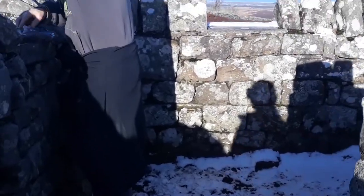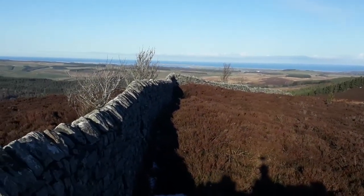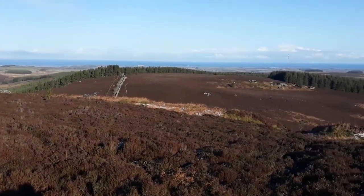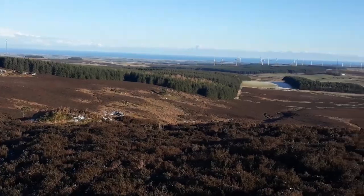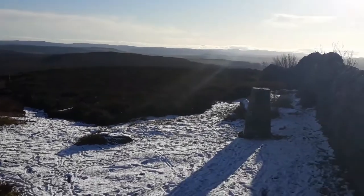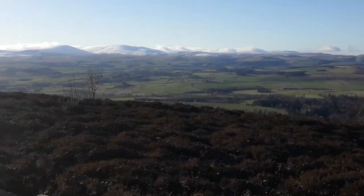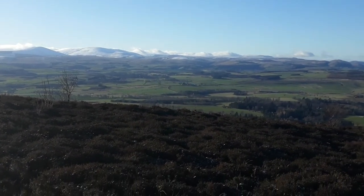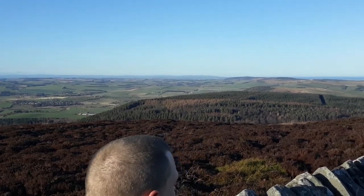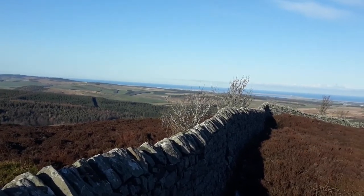So here we go, there's a little viewing platform on the top. And over there in the distance is Lindisfarne and Bamborough. Amble, Alnmouth, Alnwick. The only thing higher than this is all the way over there in the Cheviot, under that snow cap. This just utterly dominates the landscape. This is not what I expected to find up here at all.